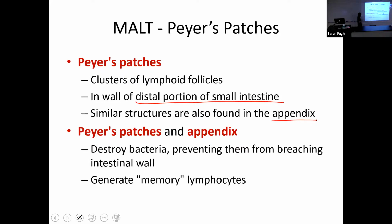And so the whole point of having these in the small intestine is that they're able to destroy the bacteria on the food that you're consuming. They also prevent that bacteria from breaching the intestinal wall, getting out into your bloodstream. But they're also a place where you have these lymphocytes that are able to generate memory.